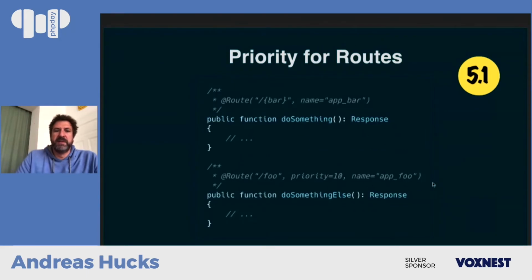Route priority is another thing. Much requested in workshops that we see, much requested by clients. So you can order routes when doing route priority, when you do YAML configuration, but it's more difficult with using annotations, which is the recommended way of configuring routes. So now we have this priority thing here, which would prioritize this route before that one, so that foo will not be interpreted as a route parameter for the bar foo bar path here.